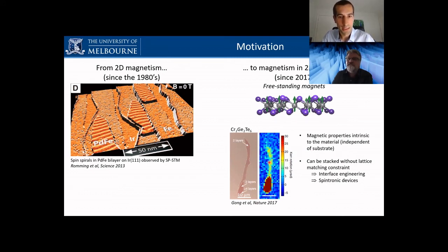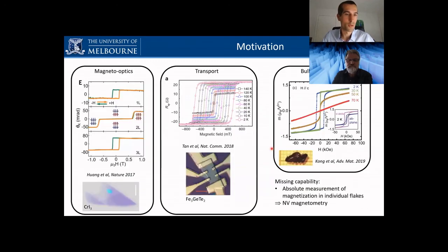Now you have a number of techniques to study those systems, and in fact here this is a Kerr effect microscopy image, and more generally this is what we call magneto-optics to characterize the systems, which look at the interaction of light with the magnetic moments in the sample. So here you see another example of chromium triiodide down to monolayer, and what you're measuring is the rotation of polarization, for instance, or some version of that.